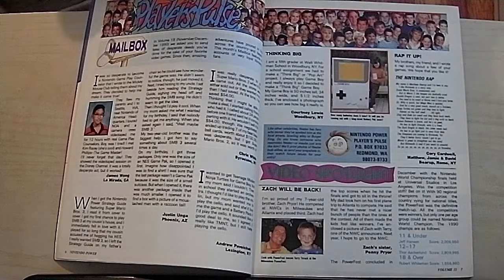On my birthday, I got 3 packages. Only one was the size of an NES game pack, so I opened it first. Imagine how disappointed I was to find a shirt. I was sure that the last package wasn't a game pack because it was the size of a small suitcase, but when I opened it, there was another package inside. That was much smaller. I opened it to find a box with a picture of a mustached man with a raccoon tail. Justin Unga, Phoenix, Arizona.